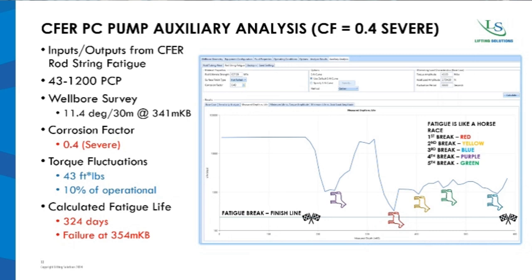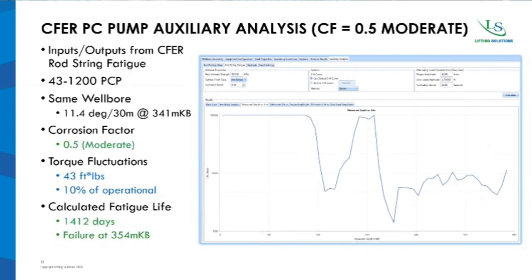This results in more frequent breaks as a function of the dogleg severity and rod stress once the initial break occurs in a rod string. By preventing corrosion, you slow the crack initiation down, effectively preventing all horses from leaving the starting gate in the fatigue race. The second example utilizes the same pump size, operating parameters, and wellbore directional survey.